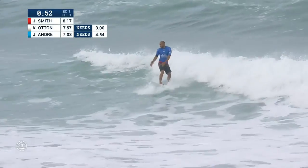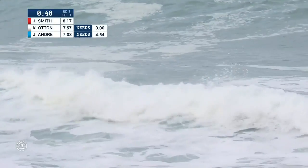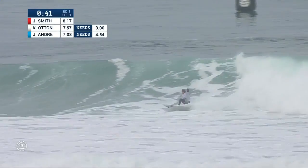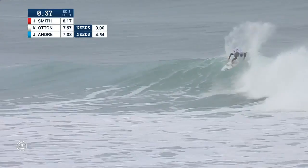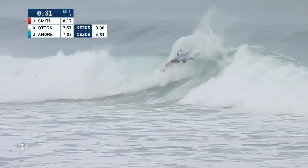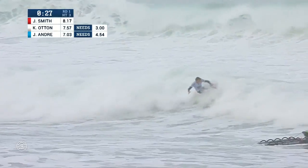Jadson, with under a minute, is still looking for jet ski assist here. So that's the never say die approach of Jadson Andre with 45 to go. And Kai Otton, so all surfers getting involved in the exchange here. Open rail drives. Nice tight pocket snap from Kai. This one's proving to bear a little bit of fruit now with Kai still keeping momentum. Section to slam. And he does beautifully, lovely line as he links it all together.